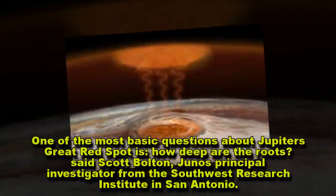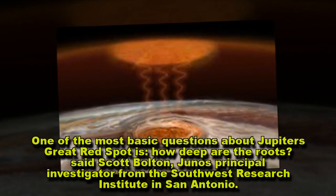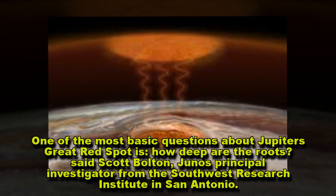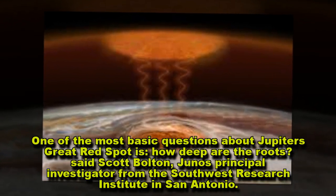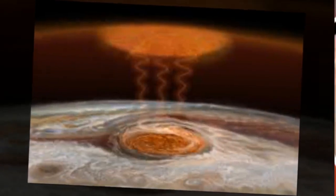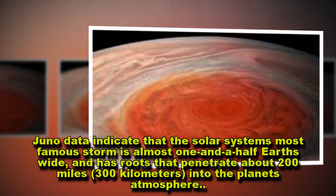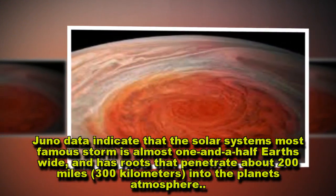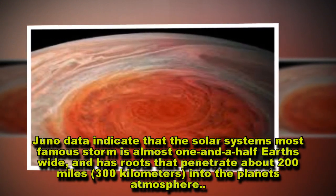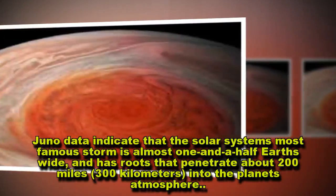One of the most basic questions about Jupiter's Great Red Spot is, how deep are the roots? Said Scott Bolton, Juno's principal investigator from the Southwest Research Institute in San Antonio. Juno data indicate that the solar system's most famous storm is almost 1.5 Earths wide, and has roots that penetrate about 200 miles, 300 kilometers, into the planet's atmosphere.